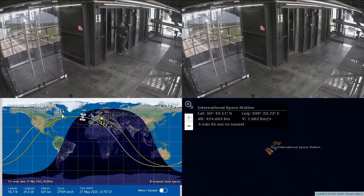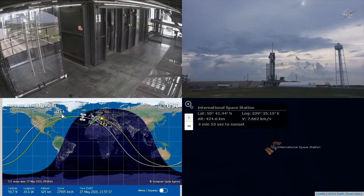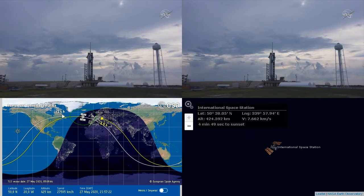And as they head into the elevator there, we do want to go over to Operations and Support Building 2 now, where the NASA Administrator Jim Bridenstine is standing by. He would like to provide his own thoughts now. We'll go to him.